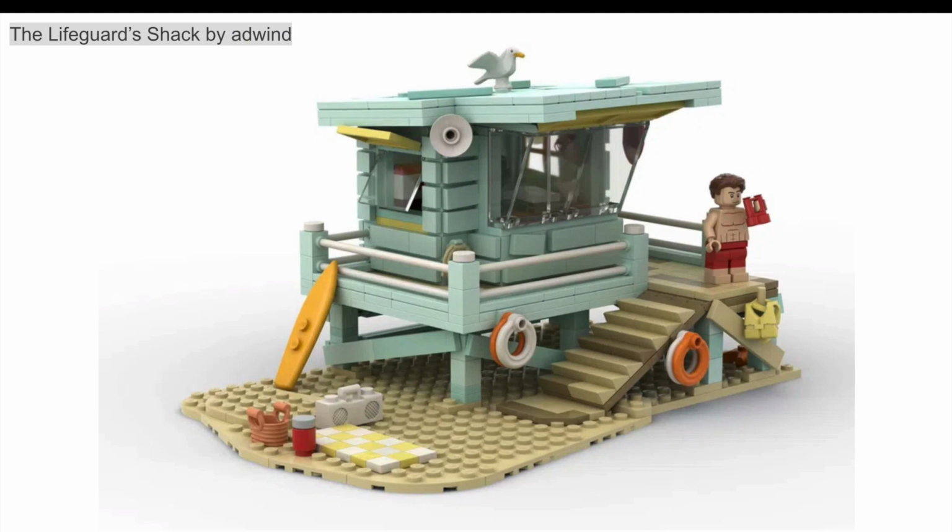We have another LEGO Ideas project that I am a huge fan of. I think I supported this maybe almost over a year ago, so like early 2020, something like that. This has been running for quite a while, and I think this is the same creator of the Home Alone set, which is in production now. So the set name is going to be The Lifeguard Shack by Adwind, and I just like the color scheme in general. I'm a big fan of these nautical builds. I think it's nice. I mean, maybe it could have used a little bit more detail. The light outcome might be a bit repetitive, but I think this would actually make a good gift with purchase if it was scaled down just a little bit.